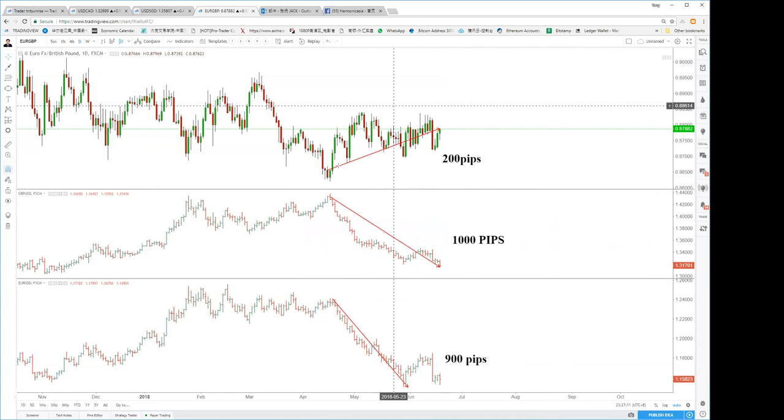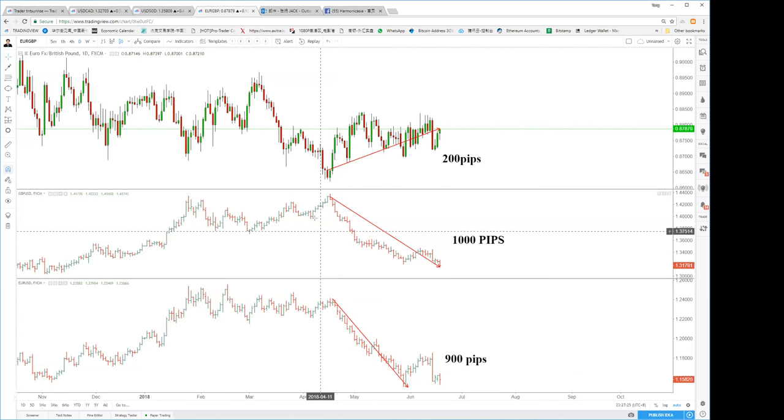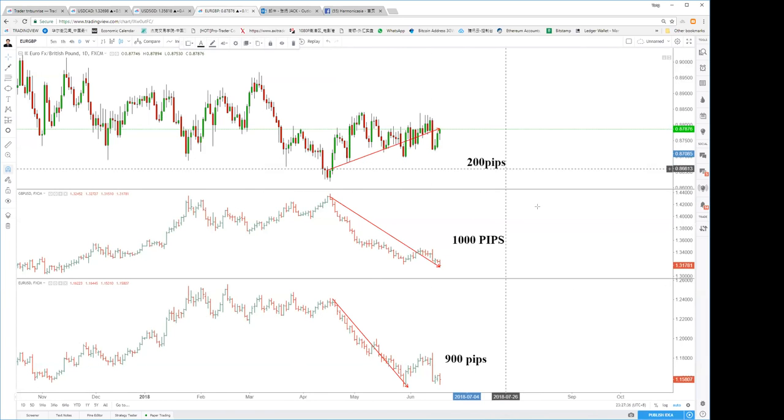Definitely, I won't trade this kind of a lousy pair, because it just kills each other. I will take this 1,000 pips, I will take this 900 pips, right? If I trade them both, I win 1,900 pips. Remember, if I short one sterling, and I short one euro, I win 1,000 plus 900 pips, which is 1,900 pips. If you trade the cross pair, you only earn 200 pips, provided you are in a correct position.